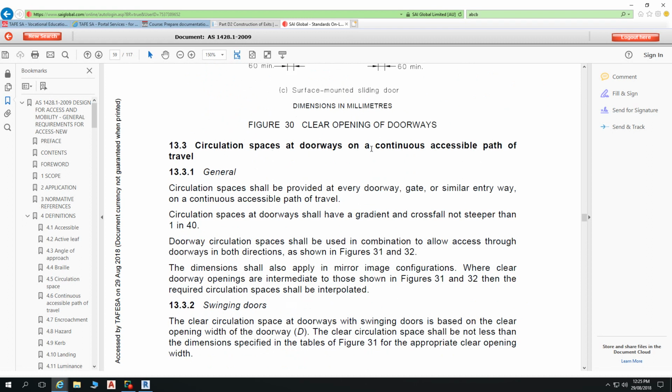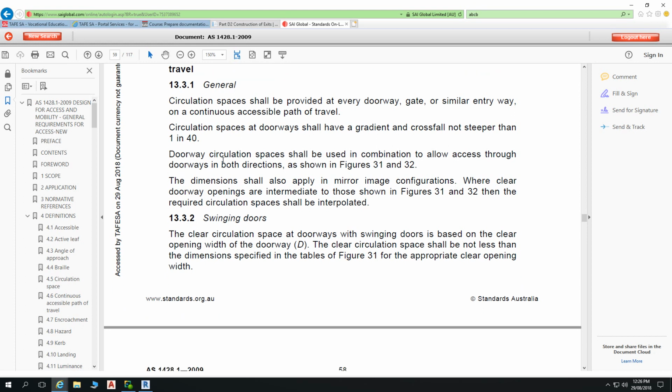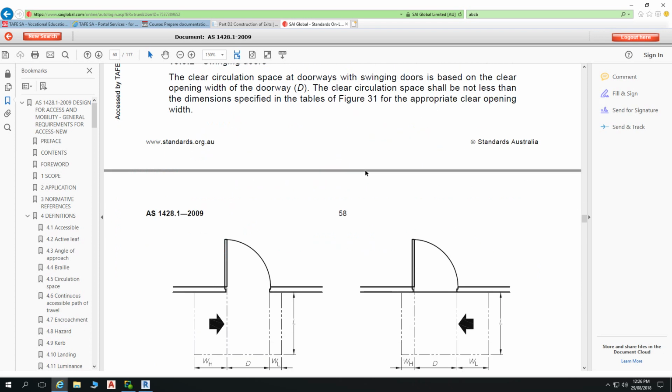Circulation spaces at doorways on a continuous accessible path of travel. Circulation spaces shall be provided at every doorway, gate, or similar entryway on a continuous accessible path of travel. Circulation spaces at doorways shall have a gradient and crossfall no steeper than 1 in 40. We're not going to have any gradients to ours. Actually, we're going to have a gradient on that balcony area at our entry to all of our doors, but that's going to be 1 in 50 to allow water to run off. Doorway circulation spaces shall be used in combination to allow access through doorways in both directions, as shown in figures 31 and 32.